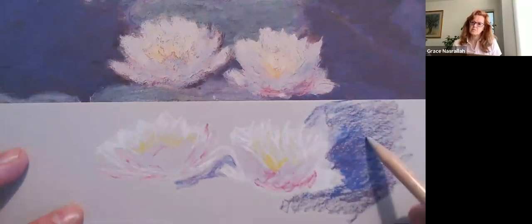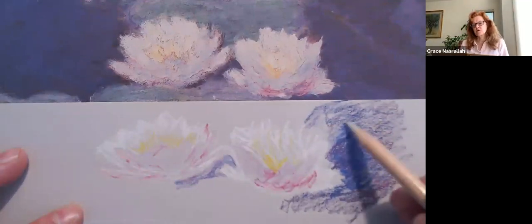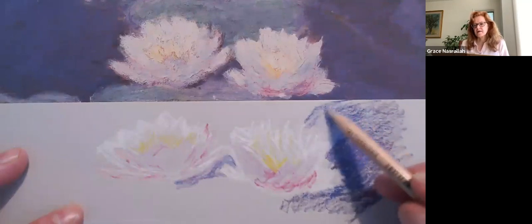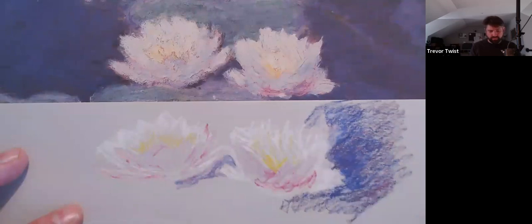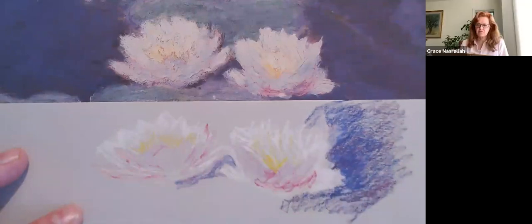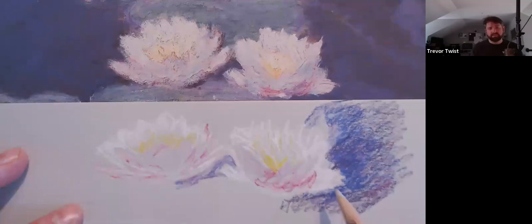So my technique question was about where the white meets the blue. Do you achieve the feathered effect by moving the blue into the white, or by sweeping the white out into the blue? Yes, so it would be the former. The blue, the darks just dominate the lights in this medium.